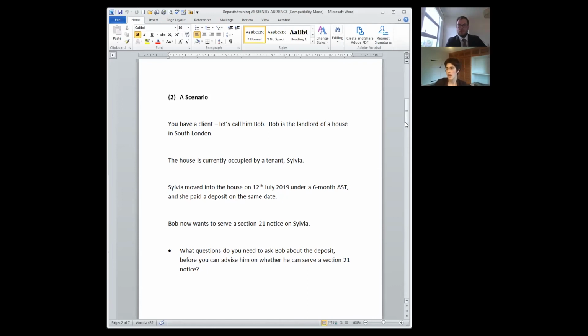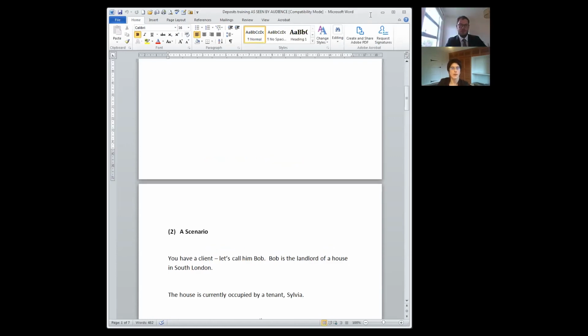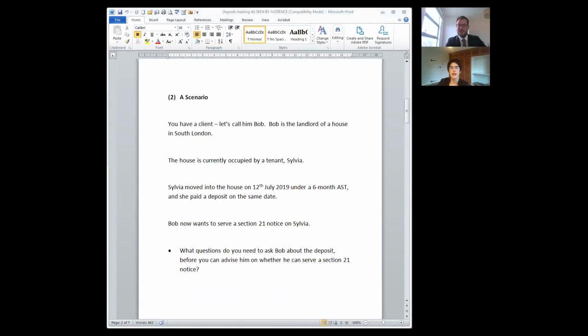Let's have a look again at all of the things that you would need to know if you're sitting down with Bob advising him on Section 21. So the first thing, I think it was Yemi who said right at the beginning. That's right. As Yemi said, you have to ask Bob the most obvious and most important question: was the tenancy protected in a tenancy deposit scheme? It's the first question. The second question, also extremely important: when was the tenancy protected?